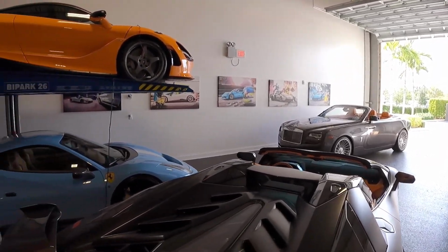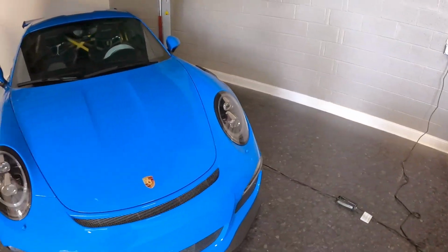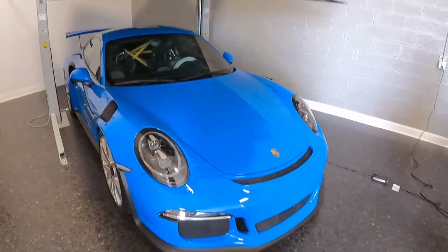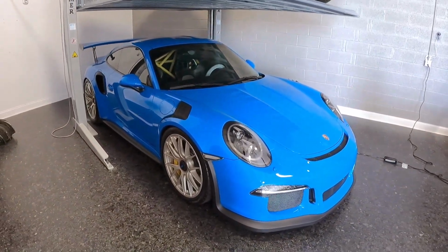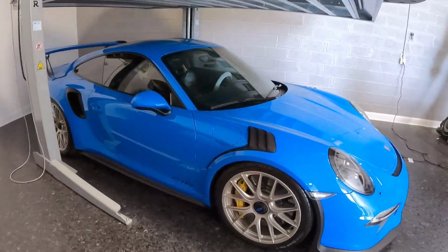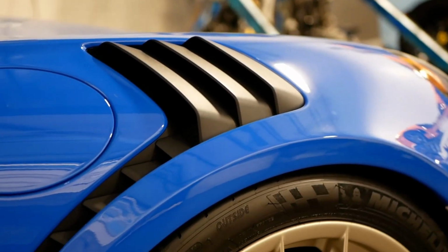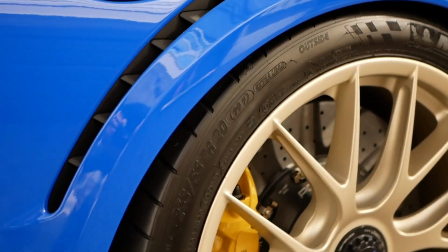That's a lot of what we teach at Exotic Car Hacks. And those cars drop way faster than anything. Let's talk about this GT3 RS. Yeah, this is a really special car too. Every car here is kind of unique in its own right. I love the color. Yeah, this is a Voodoo Blue paint-to-sample GT3 RS. That's a really rare blue.